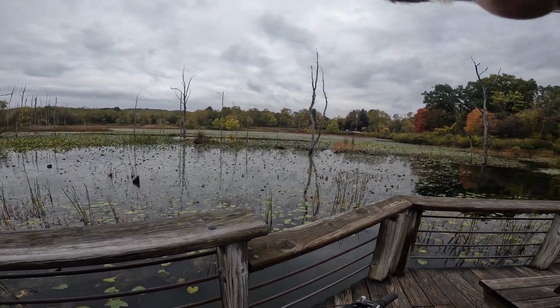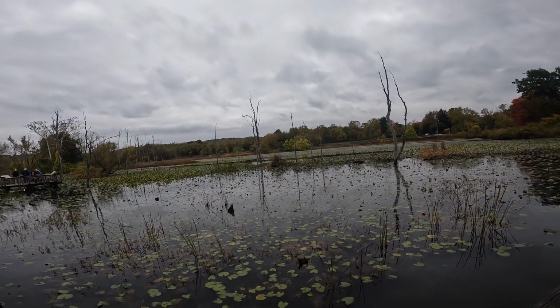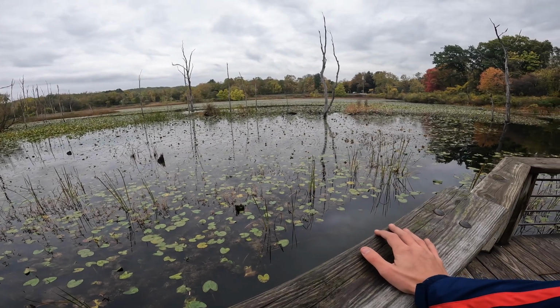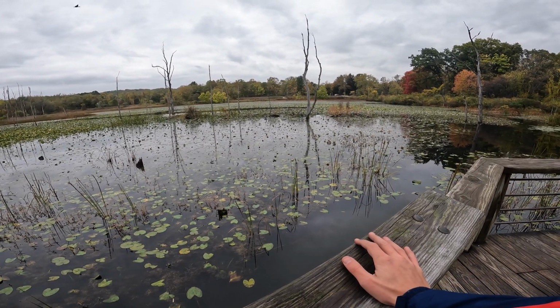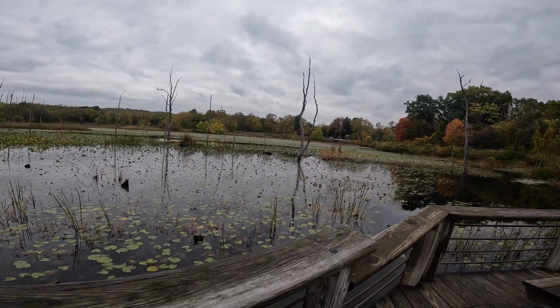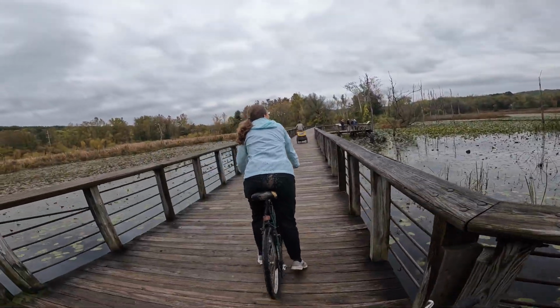My backpack. Leave, you guys. Dad, we're stopping here, right? You guys stop. Which marsh is this, Mom? This isn't the big one, or is it?